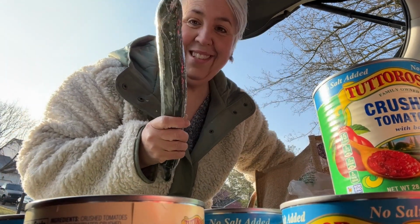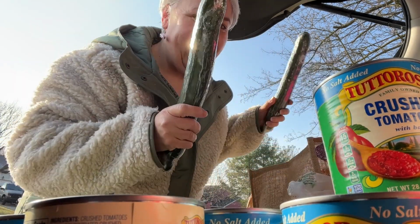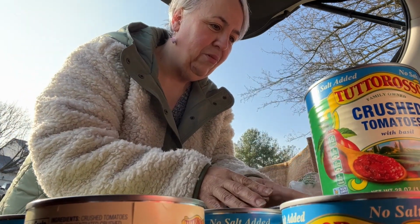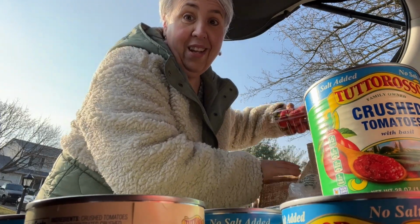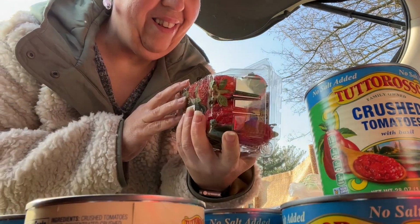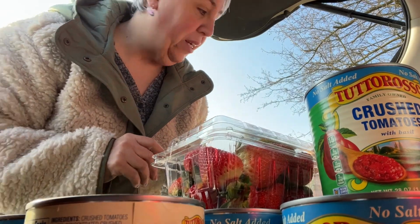Cucumbers, because girl needs a good cucumber, doesn't she? Some dip. They were 2 for $5, which I did think was steep. And I did show you that strawberries were on sale, so they don't look the greatest, but I don't know, we'll have to make do.